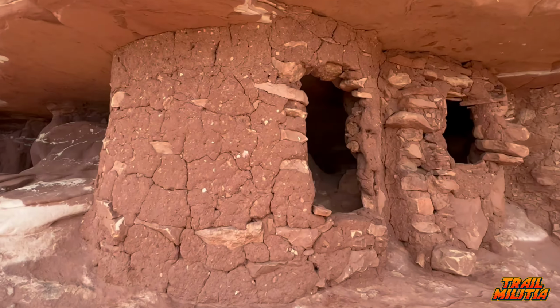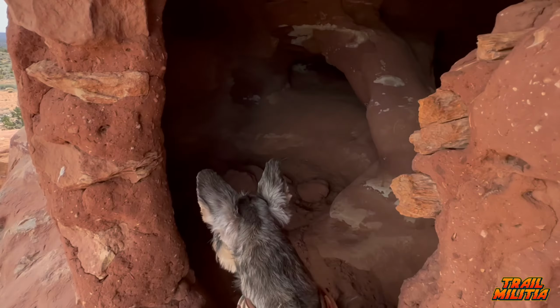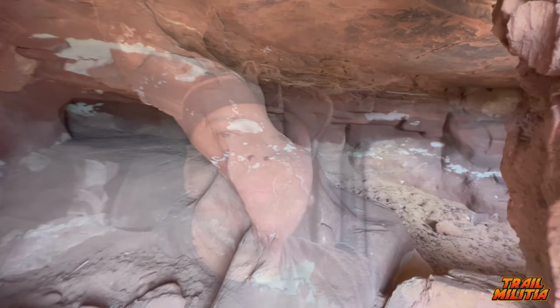This one right here. This one has bunk beds in it. But there it is, man. Yeah, it's pretty dope. Yo, check that out. That's so dope.